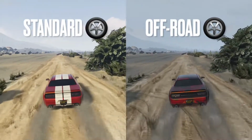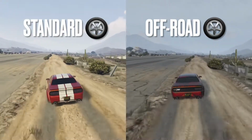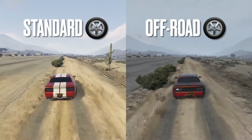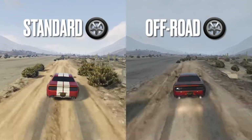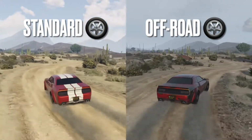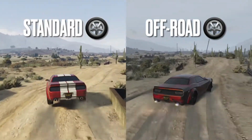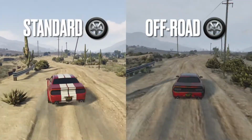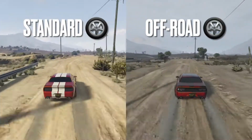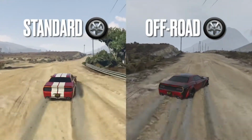So setting off relative at the same time for both tires, we're about to witness 2 different experiences. Whereas in the standard tire, I was a lot more analytic and careful when driving. You could almost see that I was not 100% certain. With the off-road tires, it definitely had certainty that I would be able to stay on the road. The off-road tire is easily the better option here for this car, a rear-wheel drive muscle car.